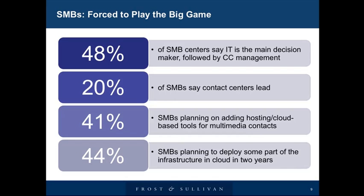And that's probably not surprising given the outsized role that IT plays in managing technology when the service delivery organization isn't as large and as well developed as it is in big companies with big traditional call centers. At the same time, support for hosting among those small companies for specific applications has reached a pretty high figure. It's in the 40% range for both infrastructure and applications for handling multimedia contacts.